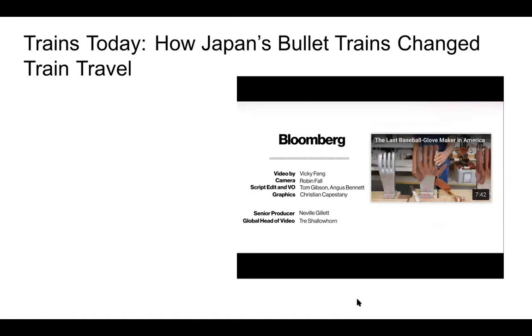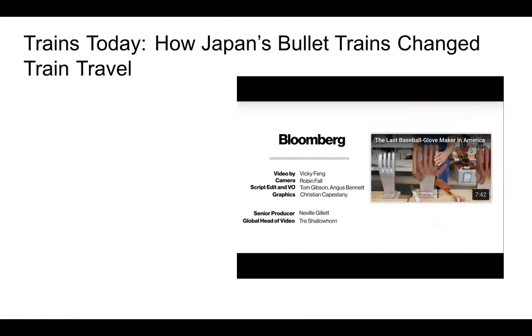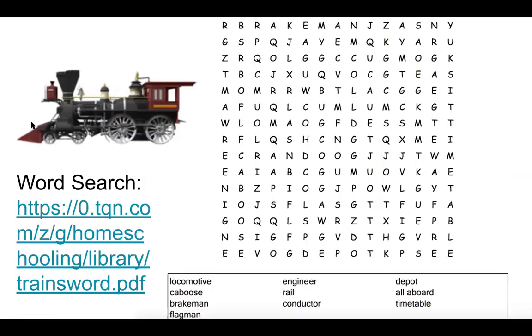Okay, so great info there. So that just brings us up to modern day. We've gone from the steam-powered locomotives that we saw in the 1860s to diesel, and then up until electric and the bullet trains. So good info there.